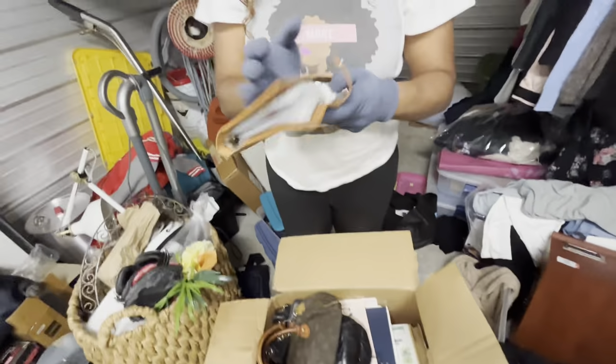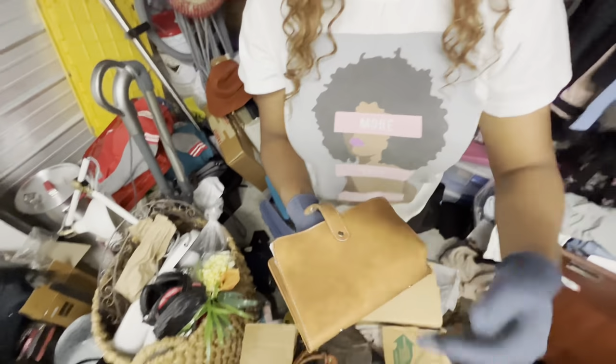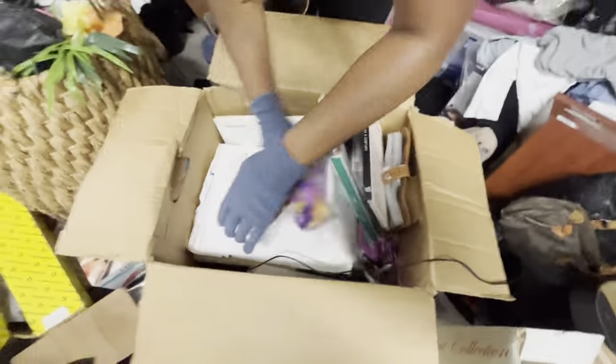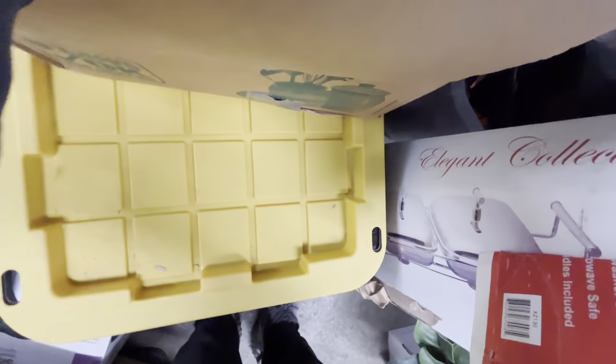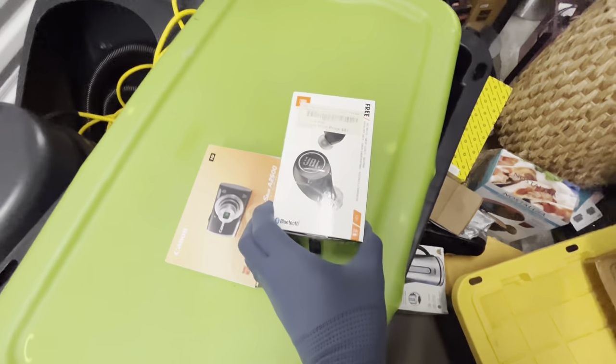Well, this is one of the envelopes where people save money to go on trips and stuff. Yep. No money, y'all. Try not to show too much paper. Hold on. Paperwork. There's other stuff in here. We should get it out. I'm not going to show the paperwork. What's that? JBL headphones. Hmm. Okay.